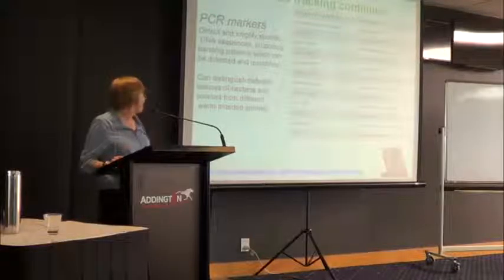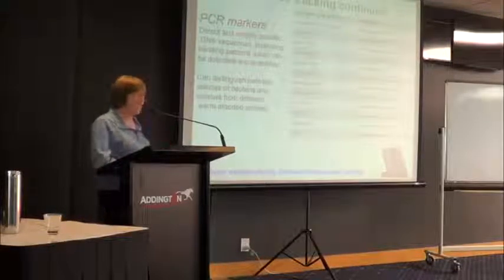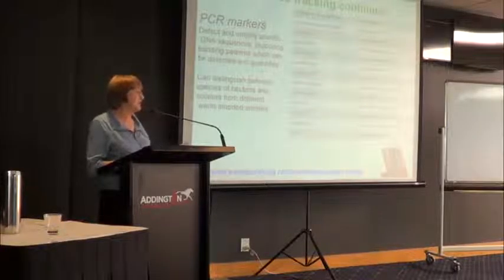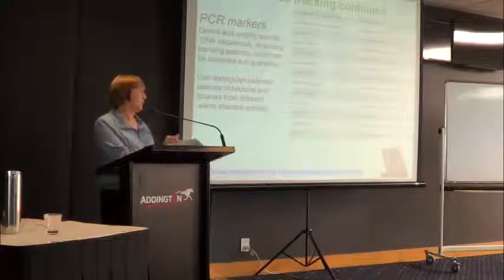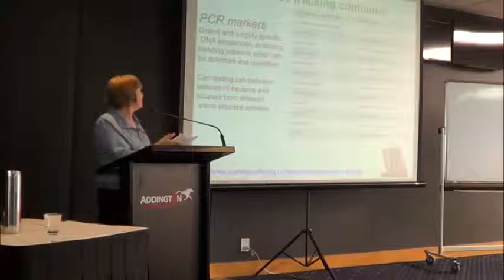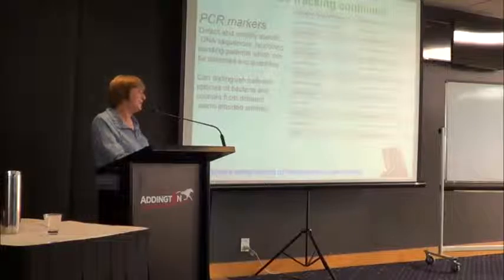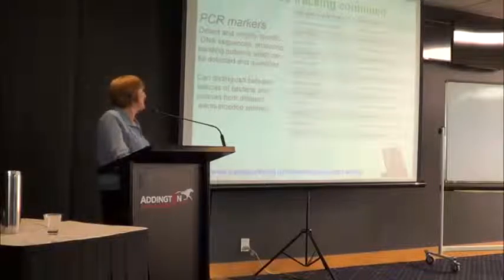So this information on the fecal source markers was actually from an ESR website, which has got a lot of very good information, and they do the testing for us when we're getting this work done.